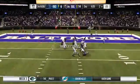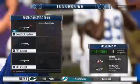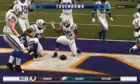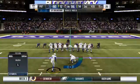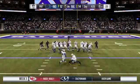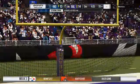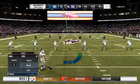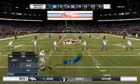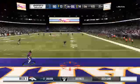Now Newton. And he'll get into the end zone. Touchdown, Indianapolis. Eric Ebron, his 2nd touchdown on the season. And the Colts are a 2-point conversion away from tying this football game. So we're back to a 1-point game now as the kickoff comes.